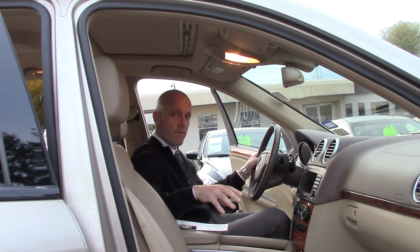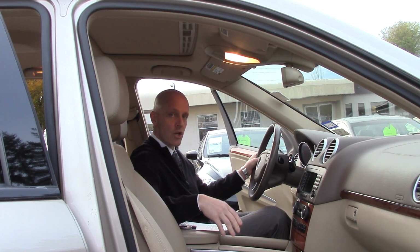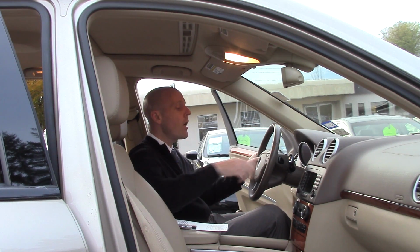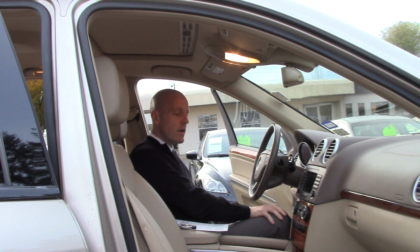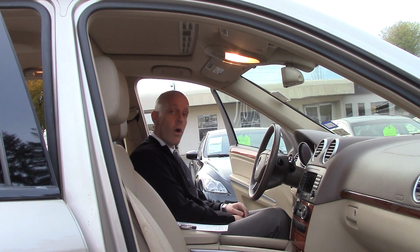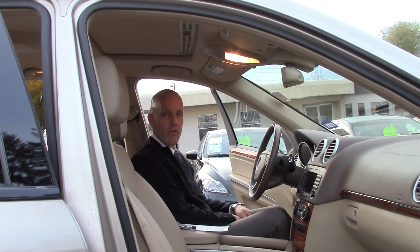We actually had an Infiniti QX56 before we had our GL, and I love that vehicle, but as well as it handles, and it handles awfully well, I think the GL actually has it beat by just a tiny bit. Again, great navigation, great stereo. This one has it all. It has 19 service records on the perfect Carfax, all done at the Mercedes dealer as well. So it's been perfectly maintained since day one.